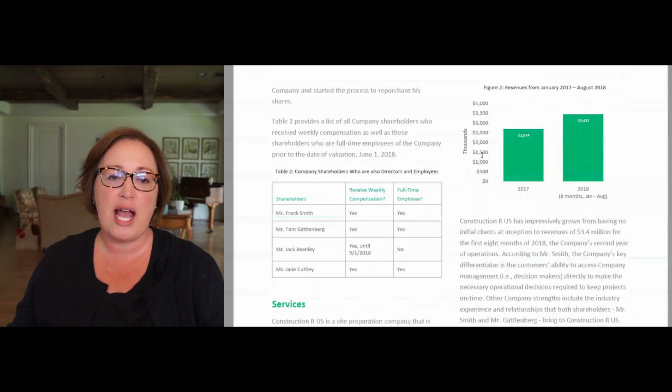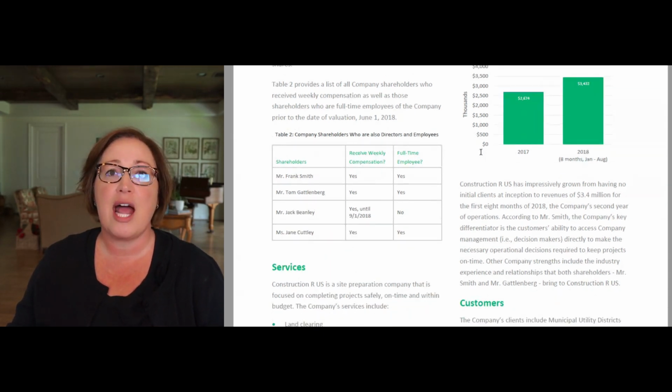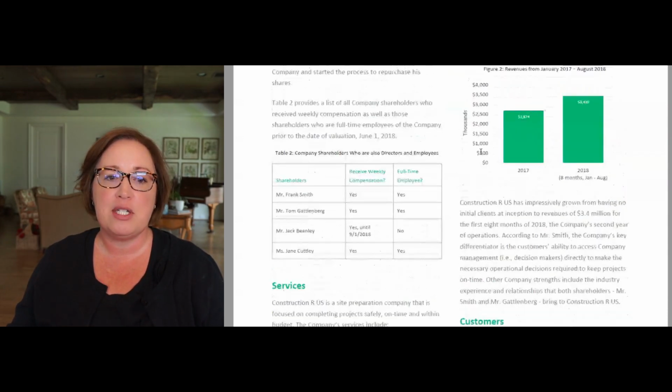We also look at, are there any key people involved in the business? So if they walked away for a month, or if they won the lottery and walked away, would the business still be okay? Could they operate without that person? If something unfortunate happened to a key individual, what would happen to the business?